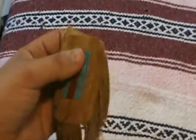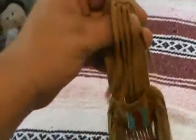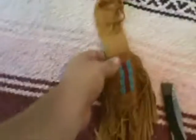Or you can just take it off. It doesn't have to have fringe on the flap at all, if you want it just regular. And this is made out of elk hide. Now I do make this out of cowhide and buckskin.